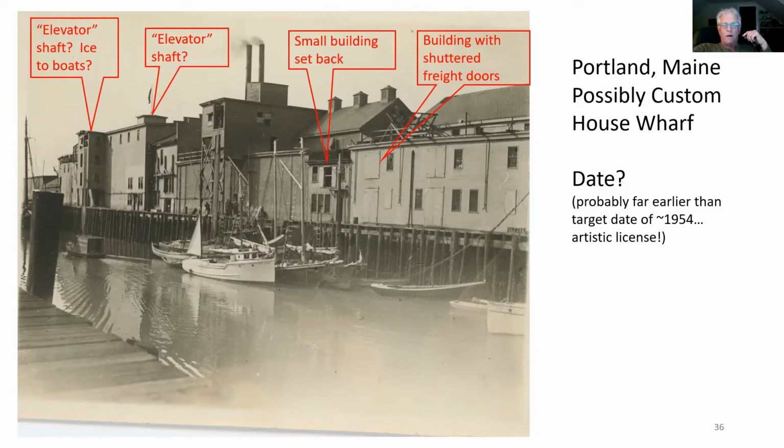The other thing that's important is the date here. I've talked to at least three historians about this, trying to come up with this plan. And we don't really know the date, nor do we know specifically which pier this is. But there's one historian that thought it was called the Custom House Wharf. But it's probably the wrong time frame for my railroad. I'm doing transition, like 1952, 54. And this picture is probably around 1900, but not really sure.